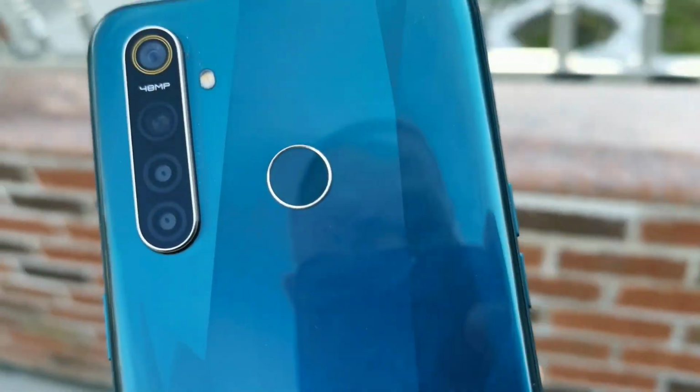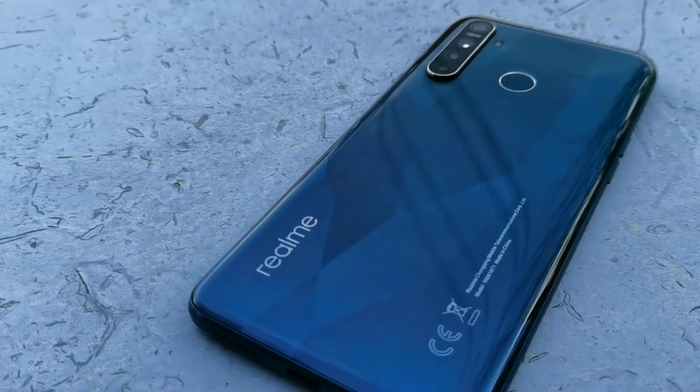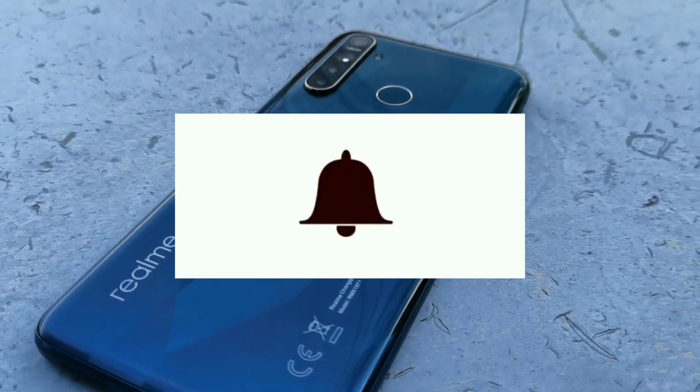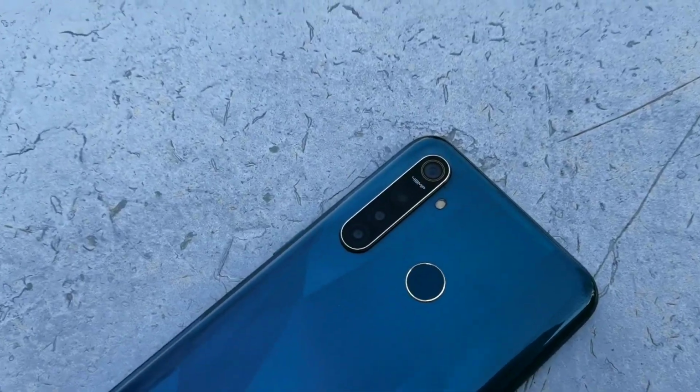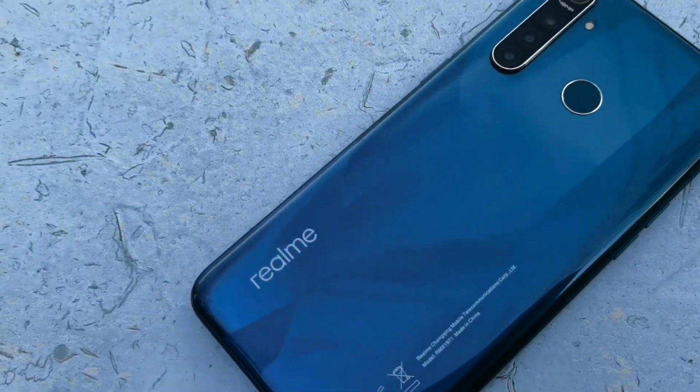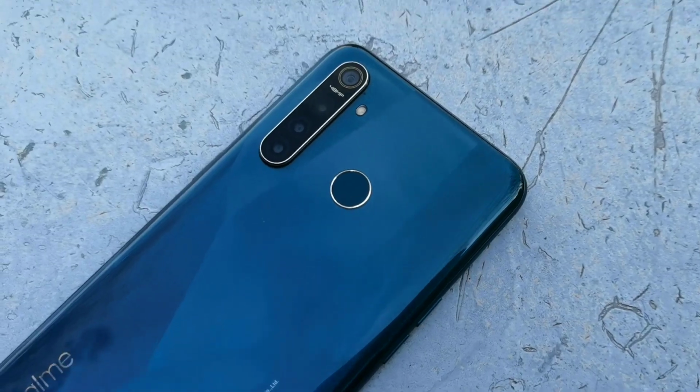So I purchased a Realme 5 Pro about a year ago, March 19th, and it's actually been a really solid phone, and I wanted to share my experiences with you on this device. It's been really solid in a lot of departments.